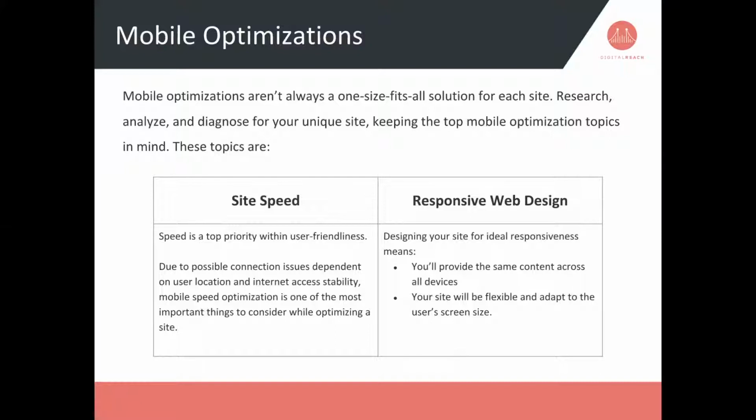Then, of course, responsive web design. So designing your site for ideal responsiveness means you'll provide the same content across all devices, and your site will be flexible and adapt to the user's screen size. Those are going to be the top optimizations that will be across the board, that if you haven't optimized for speed for mobile, your content has discrepancies device to device, your site isn't flexible to adapting to the user screen, things like that.